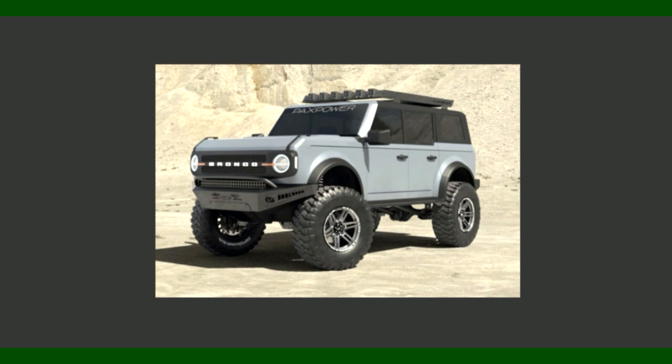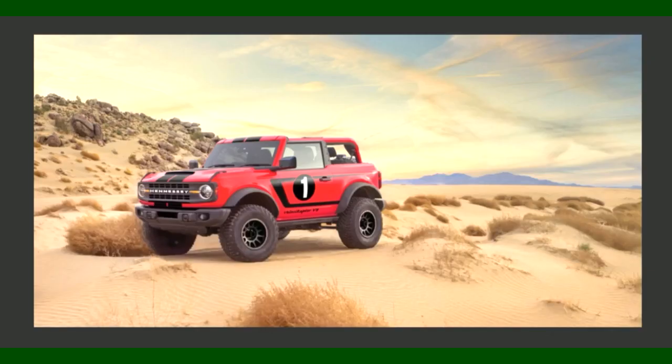PEX Power admitted up front that the process figures to be somewhat difficult, requiring all the Bronco auxiliary engine systems, modules, exhausts, and wiring to be replaced with the same components from the donor vehicle. So, it's going to be something else. Now, what that means is that these conversions are going to be expensive.